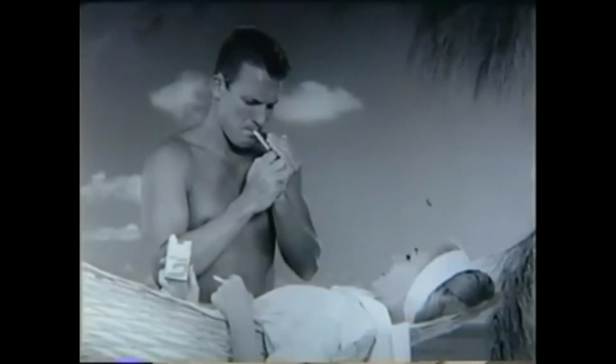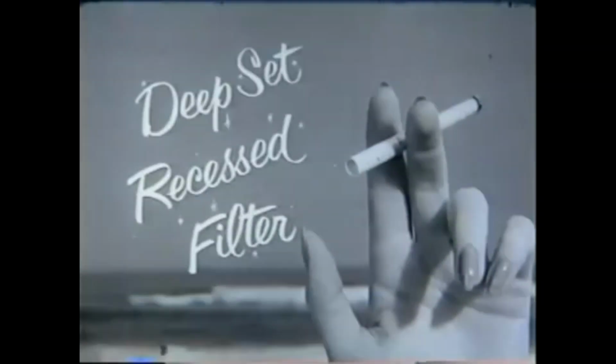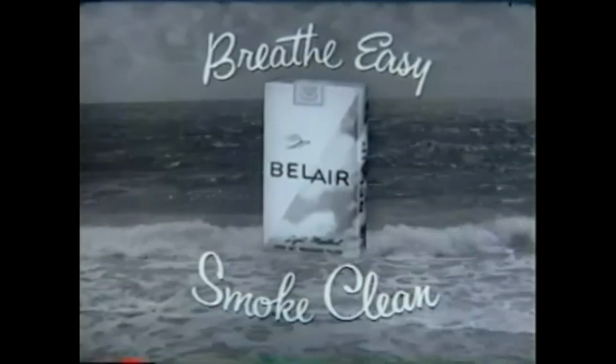Now, discover an exciting new world of smoking pleasure. Breathe easy, smoke clean with new Bel Air. Think pleasant thoughts, forget every care. Relax and enjoy a truly different cigarette. Air clean tobacco, you've never had a cleaner smoke. Light menthol flavor, you've never enjoyed a fresher taste. The most exciting taste in cigarette history. Deep set recessed filter, set deep to let you smoke clean. So relax. Breathe easy, smoke clean with new Bel Air. Yes, breathe easy, smoke clean with new Bel Air.